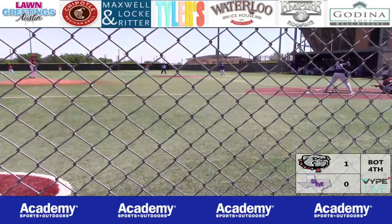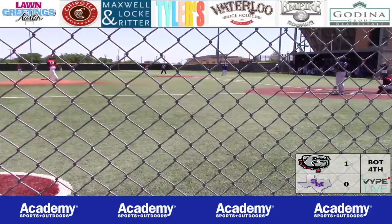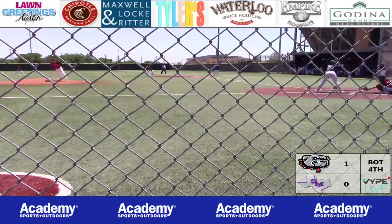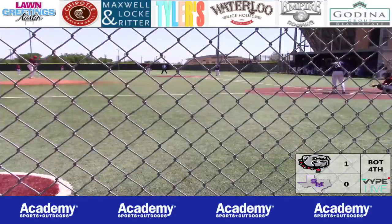Colopy gets set. Here's the 1-0 pitch. And that one's not going to hit the strike zone there. That'll be ball two. Count goes 2-0. So two balls, no strikes, and one out for Colopy as he gets set. Here's the pitch to Anderson. That one's going to be too low. That'll be ball three, and Colopy falling behind early in the count, 3-0. Three balls, no strikes, one out.